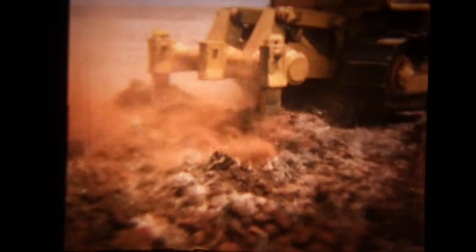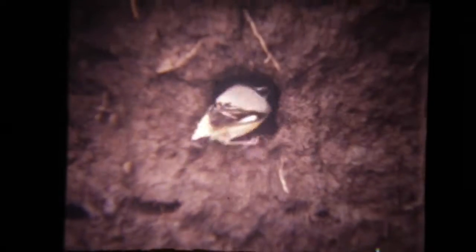Birds don't need expensive, noisy machinery to tear the earth apart. They do their earth-moving in a very quiet manner. Tiny as they are, the little pardaloid is very proficient at tunnelling too.